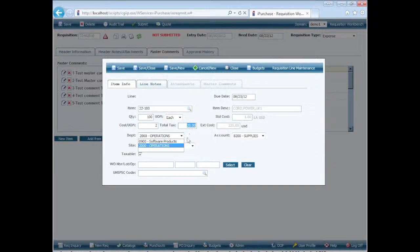We have departments, accounts, and sub-accounts. My sub-accounts field is currently hidden, not on the screen, but we also have sub-accounts. The way these work is that, number one, you can limit which cost centers or departments a user can pick from. You'll see here I only have two. I probably have 30 in my database, but I only have two to pick from for this particular user. You also may have noticed that 2000 was defaulted in, so we have a default for the cost center.